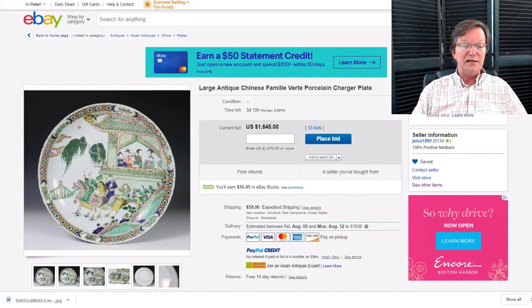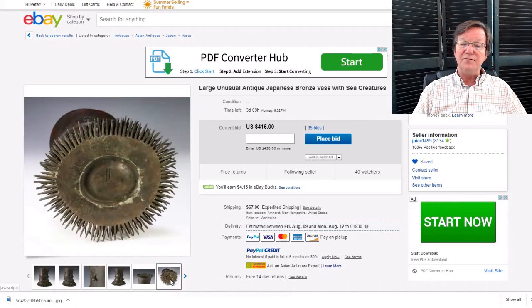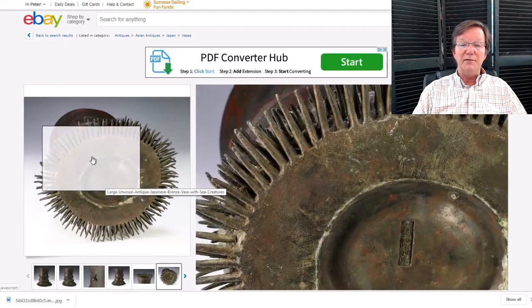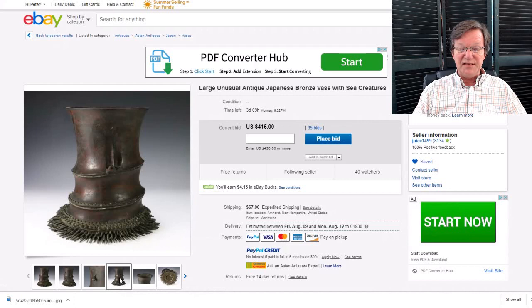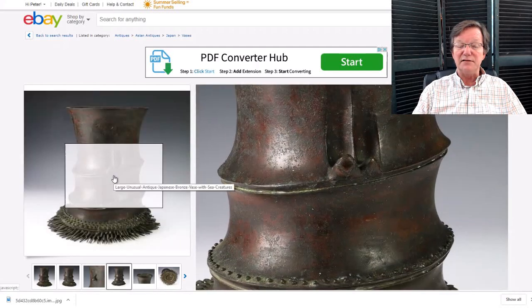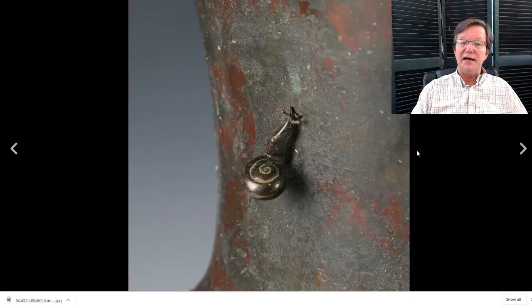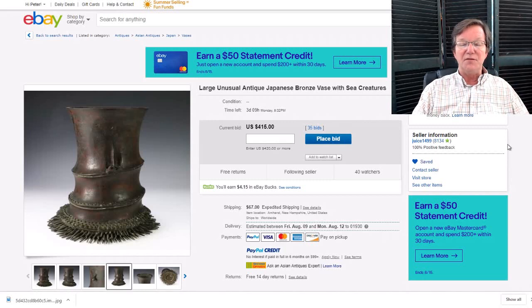And he also has this up. If you like Japanese bronzes, this is a pretty cool one. Marked on the base, signed, and it's got this very cool patterning around it, probably Meiji period or so, but a good-looking thing. And I think there's a snail or something on the side of it. Yeah, there it is. It has this great little snail applied to it, and this piece has a nice old surface. It's Edo period. It's not Meiji period, I don't think. I think it's older than that. It's up to $415. Good-looking thing.